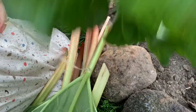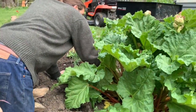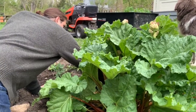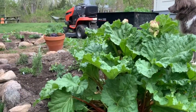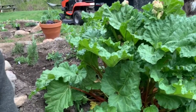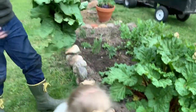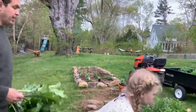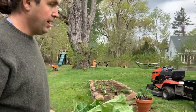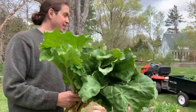Part of the reason we're being careful about this is we would like to harvest rhubarb many times this summer, and not just one time. So we'll be able to come back and get some more rhubarb later this week, and the week after that and the week after that, as long as we're thoughtful and careful about where we take these. The plant's going to be really healthy, it'll keep growing, we'll have new shoots replacing the ones that we take. These are like crazy prehistoric looking leaves.